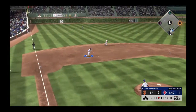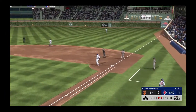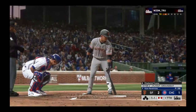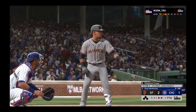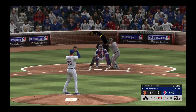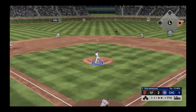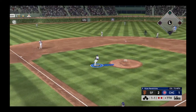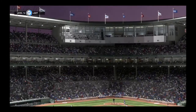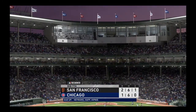Hit on the ground toward the left. In time to first, and there are 2 away. Ready once again, Chadwick Tromp. He's bounced out and flown out in his first 2 plate appearances. A curveball hit right back at him. And he'll flip it onto first, and with it, that ends the inning. Rejoin for the traditional 7th-inning stretch.